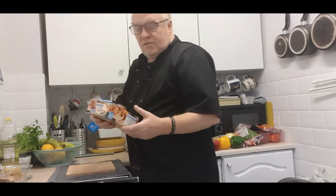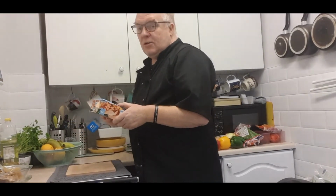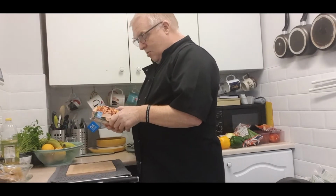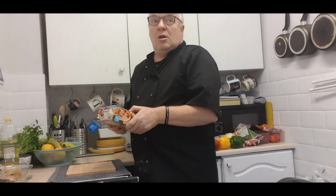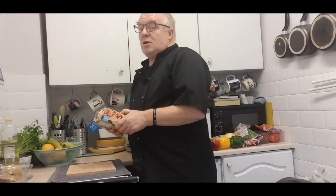I always look to see how many carbs are in everything because of my diabetes. So I know that's 7.6 carbs. So basically I've just got to take one jab. Well, I take two because sometimes I'm doubling it.